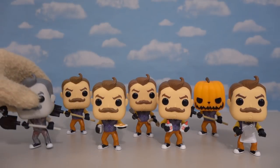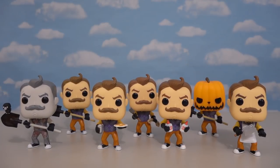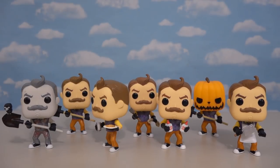And with that, we have a total of seven, count them seven, different neighbor figures for you to collect under the Hello Neighbor banner. Whoa, that's a lot of neighbors.